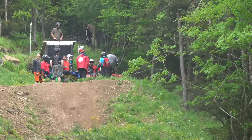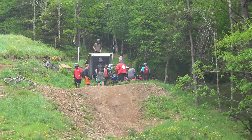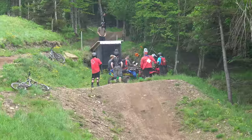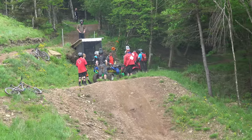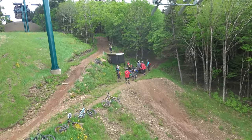I don't recommend anybody do these jumps. I don't recommend anybody come out and do what I do. As far as hitting something blind and not looking at it, totally a bad idea. But I don't want anybody to be getting hurt on this jump. Look how big it is. Look how many people are in between this thing. This is a big jump.